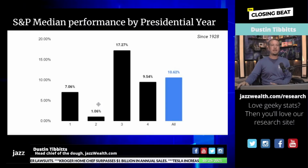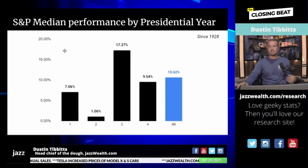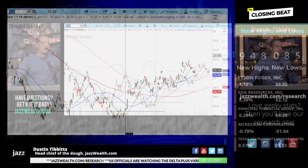I didn't want to do a whole lot today. I just wanted to show you raw stats, so the next time we start talking about the market's performance relative to presidential years, you'll know exactly what we're looking for. And so there you have it. Something quick and interesting. All right, new highs, new lows.